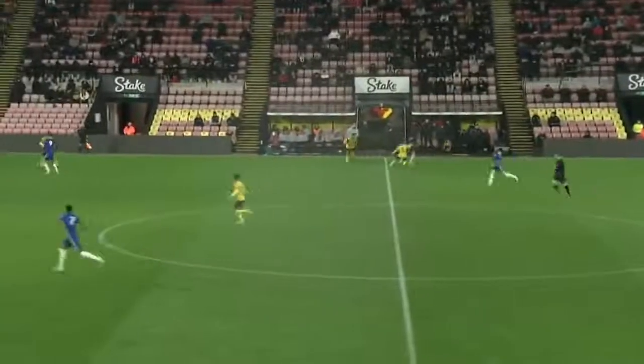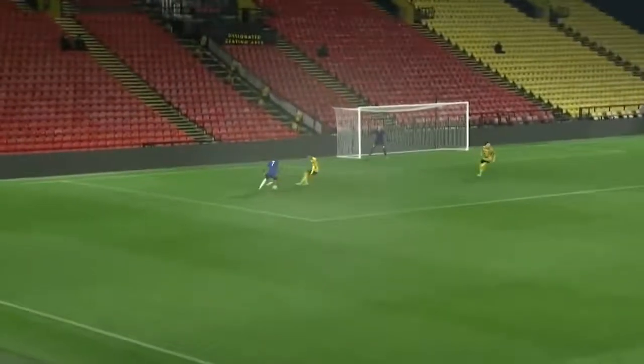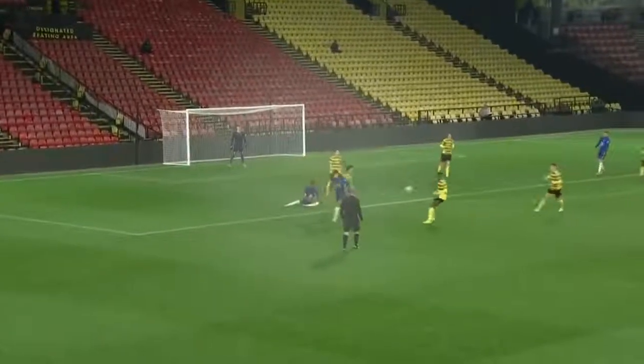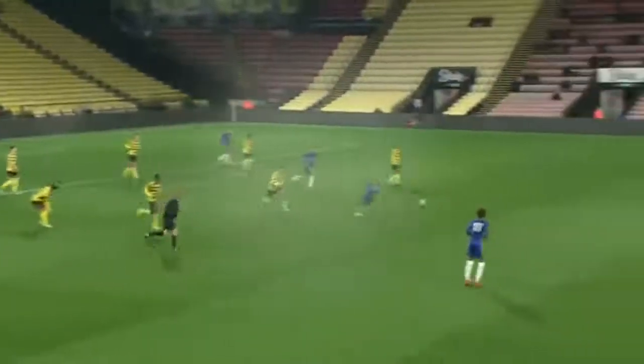Can they spring out here? Mothersill making one of those runs forward, and he is the intended target. First touch just forces him a little wide. It's still Mothersill who's going to have a go. Sees his effort blocked.